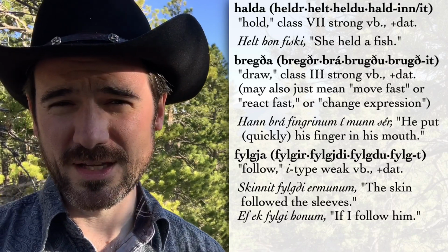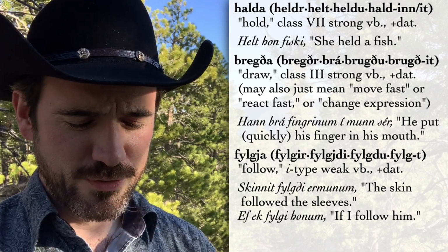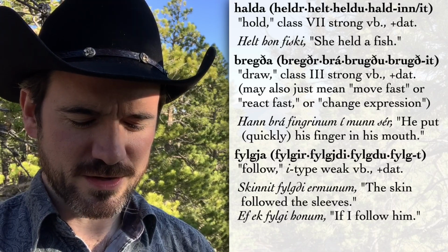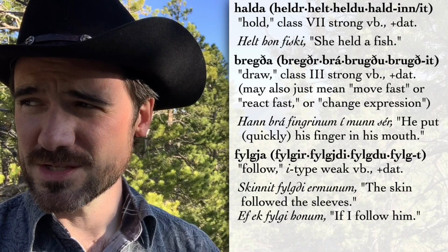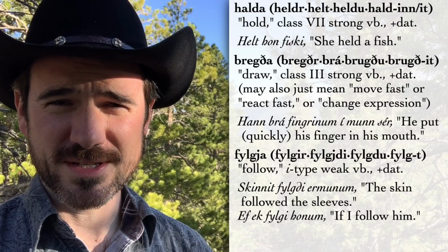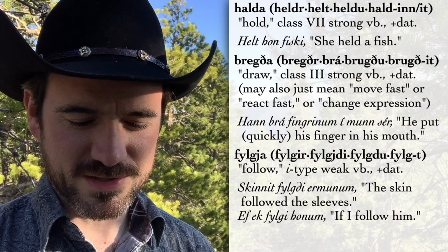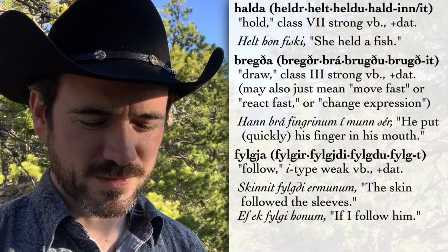Another verb, a j-type weak verb that takes a dative object is fylgja, follow. Skinnit fylgði ermunum, the skin followed the sleeves. This is about when Signý sews clothes to her son's skin and then rips the sleeves off, and so the skin followed the sleeves. Ef ek fylgi honum, if I follow him, not fylgi hann.